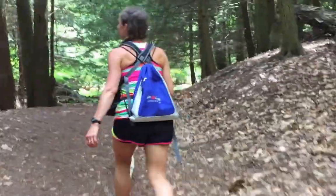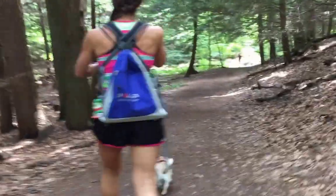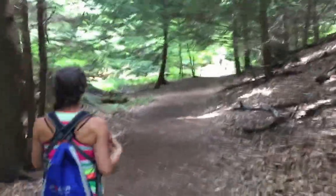For men who don't like to hike, bring your hot women with you and walk behind them. It's really motivation to do some exercise.